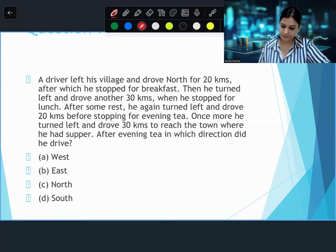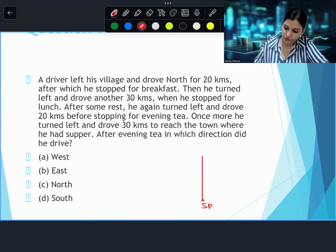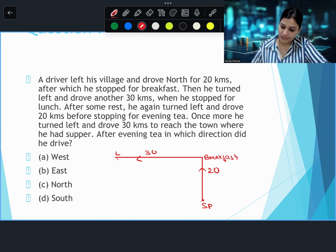Question number 7. A driver left his village and drove north for 20 kilometers. Starting point. Drove north for 20, after which he stopped for breakfast. Then he turned left and drove another 30. Stopped for lunch. After some rest, he turned left and drove 20, same direction. Evening tea. Once more he turned left and drove 30. He's back to the starting point.